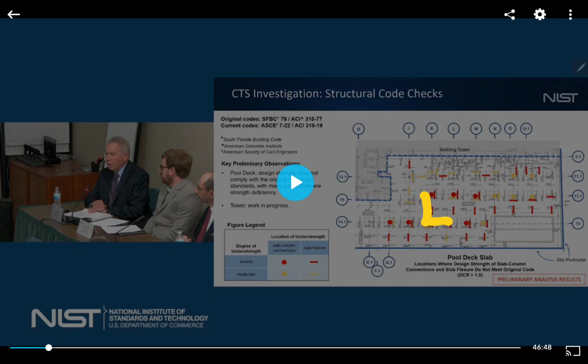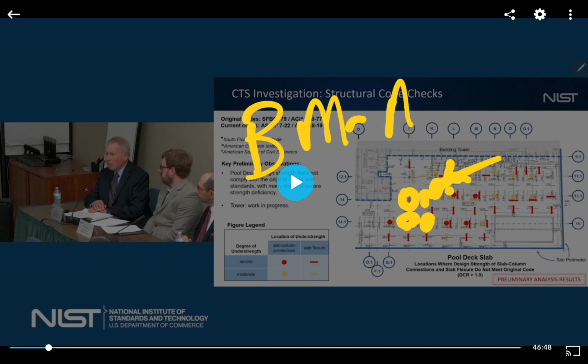All right, the column offset issues, let me see if I got that right. Back that up. Right, here we go. So these column offset issues here is out of bounds. But yet they're not going to call that out, because if they call that out, they'll have to say, well, why wasn't it out of bounds? Why is it out of bounds?